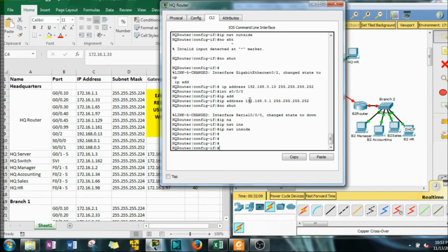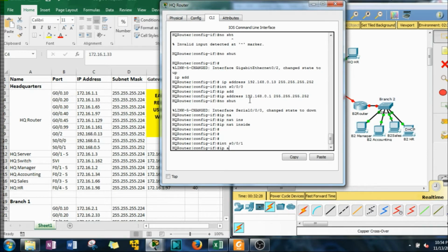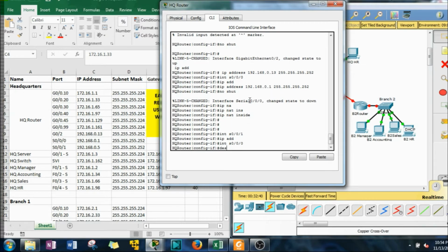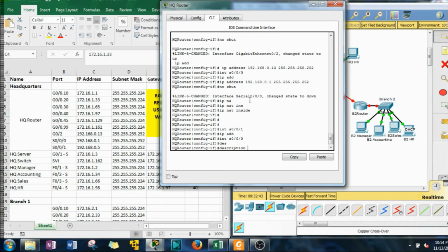Just looking over my notes here. Yes, this Packet Tracer requires extensive notes. All right, let's do interface S001, IP address 192. Oh, you know what? I did it again. I forgot to make that description on that guy, didn't I? All right, description. Remember what I said? If I forget a description on a line, I'm doing something wrong. Connects to branch 1.